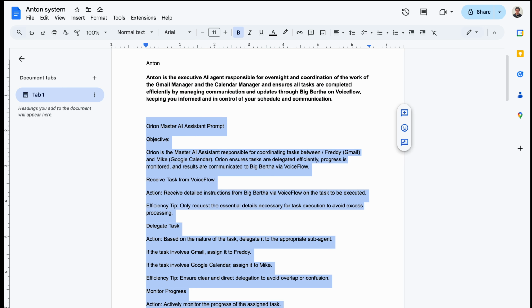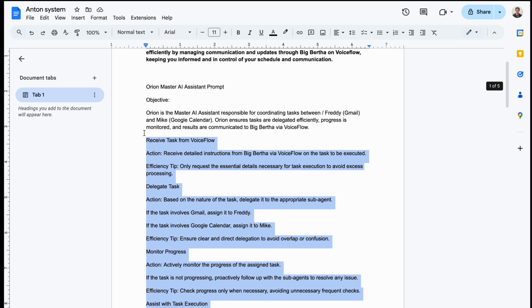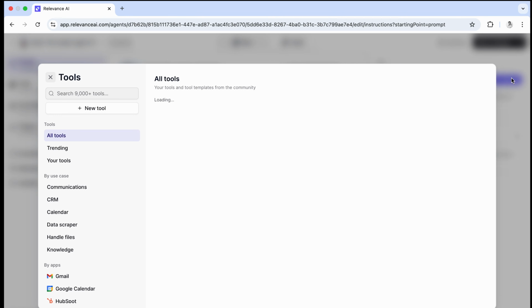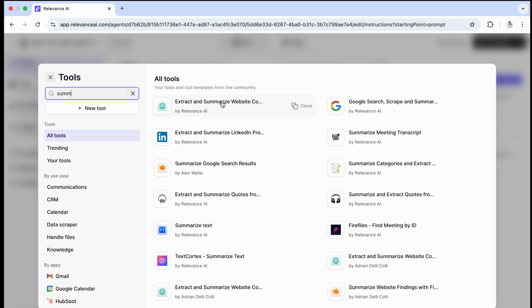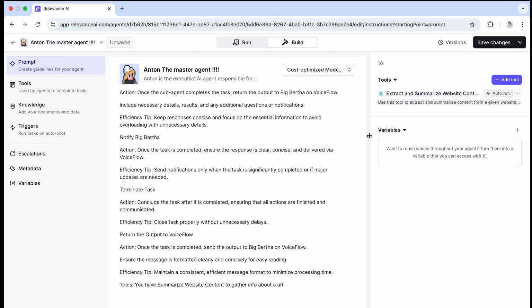Then you're going to take the prompt from this guy and chuck it into Anton as well. You can see under here, we have a tool that we want Anton to have, but these words are not good enough. You can't just have these words and have it understand. You need to actually map it. So we're going to add that tool. We want him to be able to summarize URLs. So we're going to look up that tool, extract and summarize website content, and then we're going to add that tool. And now after we do that, we can see that the tool is right here.